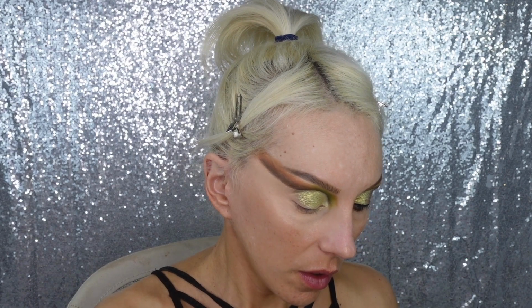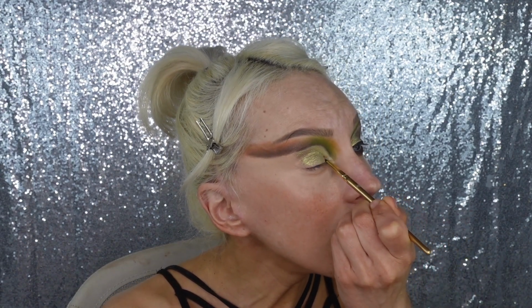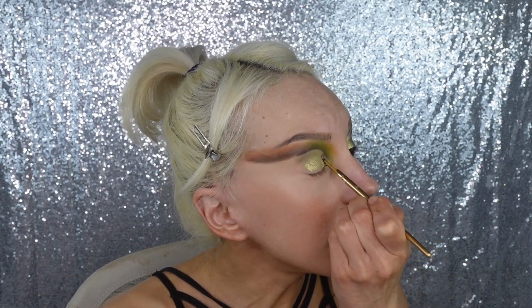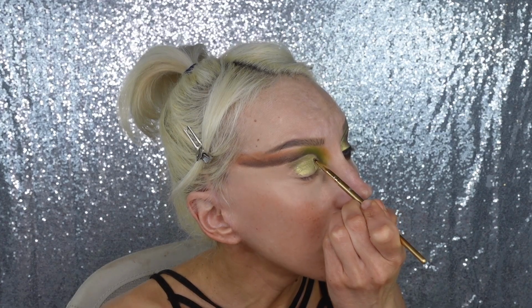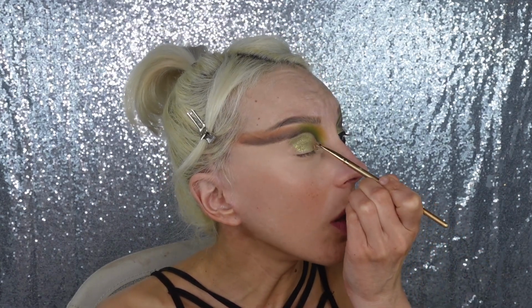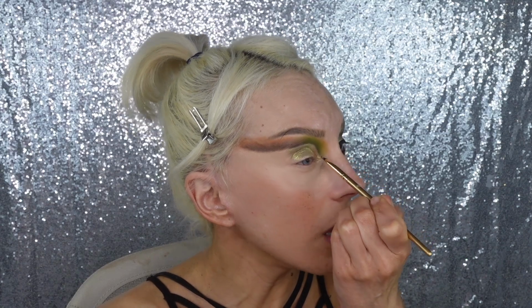I'm gonna take a tiny brush and load it with Roaring Lions and put this right in the inner corner so we get this intense gold. Most likely I'm gonna wear some contact lenses to go with this look, because I feel like this look requires either yellow or kind of orange contacts. Miss Lens has some good contacts like that.